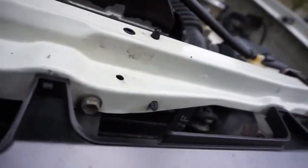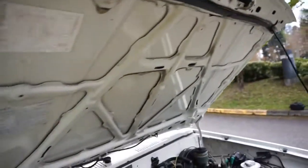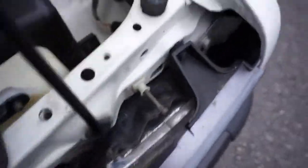So I'll get the hood situated, and then we're going to be doing a driving video after this. You can see the VIN decal on all of them, but you can see how underneath the hood even the paint's shiny. Along the inner fender well, along the core support. I mean, it's just unbelievable, just untouched.